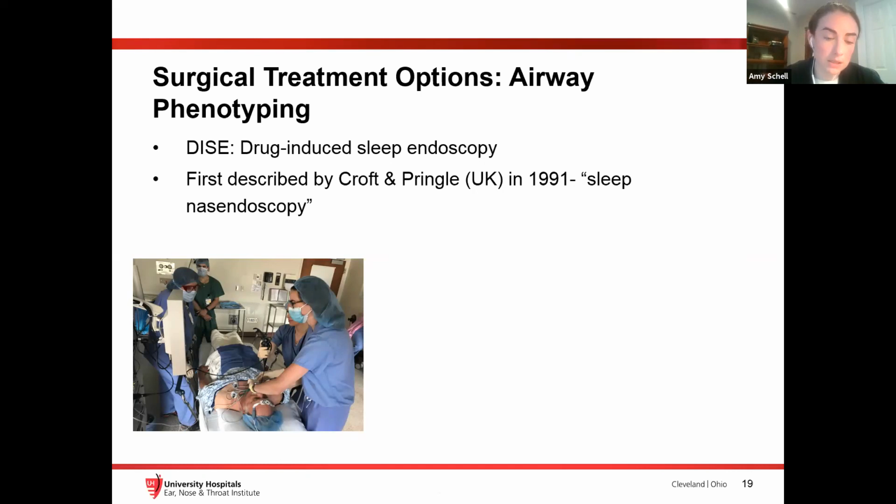But basically, these patients are sedated in the adult population, mostly with propofol, and the pediatric population, mostly with Dex, Precedex. And they're basically kept on their stretcher. They're rolled back to either a procedure suite or an operating room, and then they're given this kind of low, slow infusion of propofol to the point where they're just falling asleep. And we look in the upper airway to see what happens. This is not natural sleep.